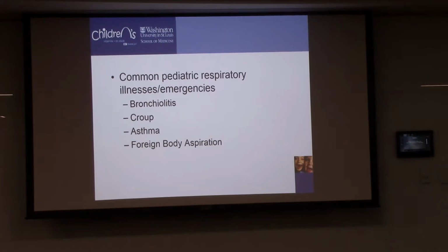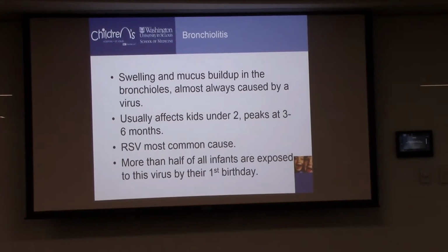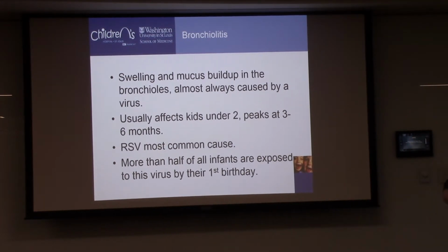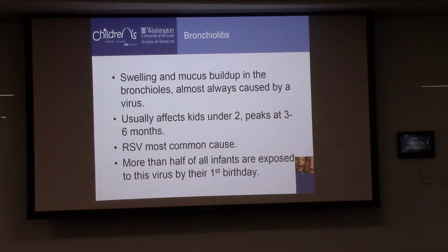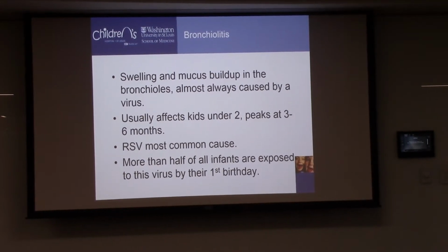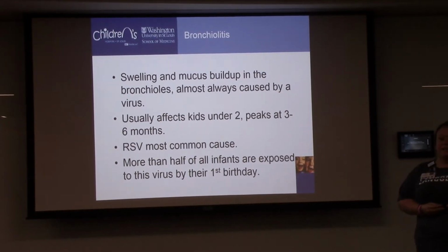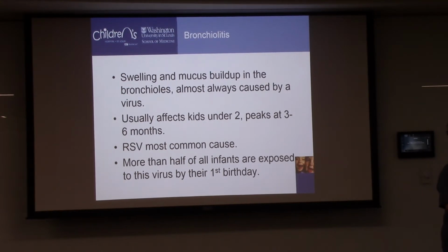So, different pediatric respiratory emergencies, all right? Bronchiolitis. This is swelling and mucus buildup in the bronchioles, okay? It's almost always caused by a virus. It usually affects kids under 2, but it will peak around 3 to 6 months. RSV is the most common cause. This is something you guys will see this winter, I promise. More than half of all infants are exposed to this virus by the time they reach their first birthday.